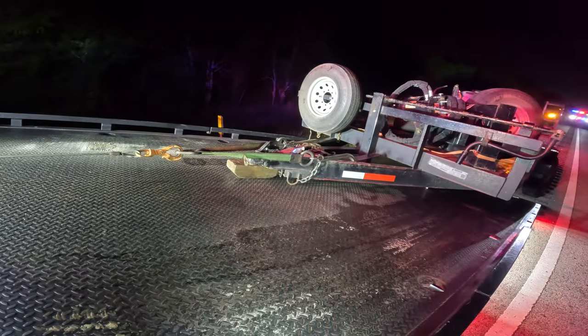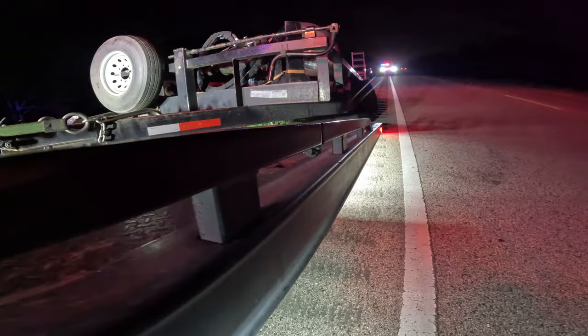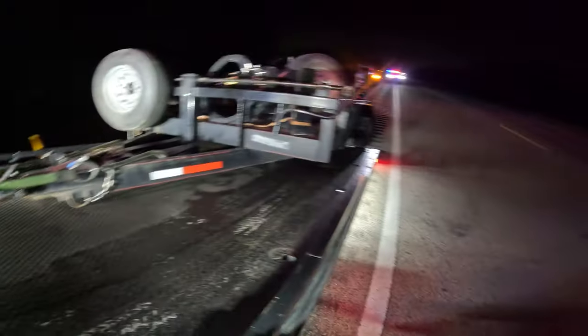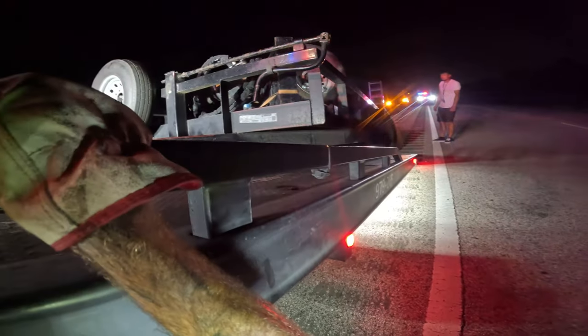Let's see what it does now. Where this side axle is, if I'm correct, it should be right about right here. I just want to make sure everything's in line to get up on the bed, because I can straighten it up once it's on the bed. I'll keep coming with it there, because I can always straighten it up once I get it up. Yeah, it's going that way. There ain't nothing we can do about it.